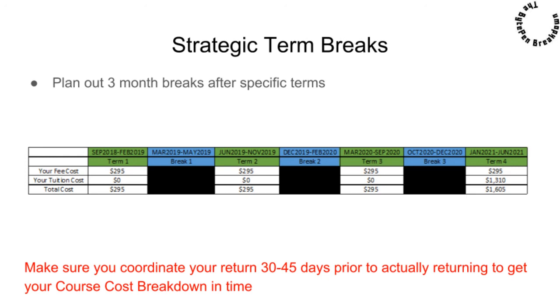If you only have 4 terms planned and you knock out the classes for the 4th term during the first 3, you can avoid that entirely. A very important note to make here is that you will need to be proactive in your return. Western Governors University does not start actively processing your return from break until 15 days prior to your next term. This is not enough time, so make sure that you reach out to your student mentor and the military support desk 30 to 45 days before you return to receive a course cost breakdown that you will use to submit for tuition assistance.